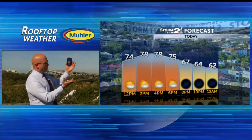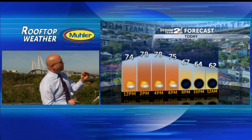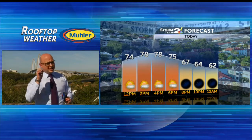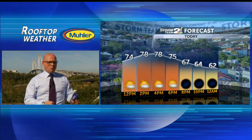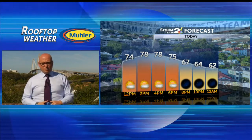So here's your forecast for today. We're going to be in the mid 70s as we head toward the lunch hour, upper 70s as we move into the middle part of the afternoon. I think most of us are going to hit 80 today. Some may go 81, 82, others may 78, 79, but a degree or two either side of that number is where we're going to end up.